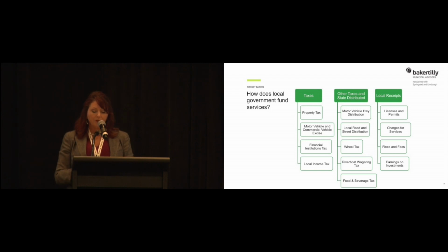Another group of revenues is the other state distributed. That would be like motor vehicle, highway, local road and street, wheel tax, should you have that, riverboat wagering. And then there's all kinds of local receipts, and that's just what you're generating. It could be building permits, licenses, ordinance violations, various things, court fees. Those are all locally generated receipts.